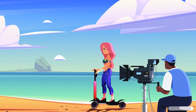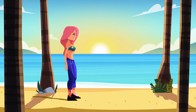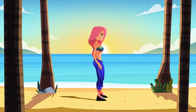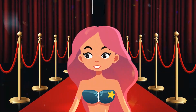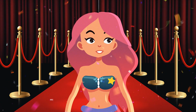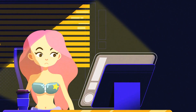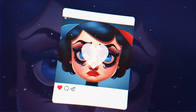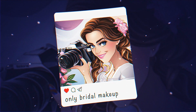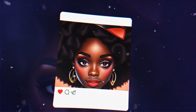Sophia was an extra who acted in the season's most anticipated movie. She was invited to the premiere among the other cast members and crew. She wanted to look her best for the event and decided to hire a professional makeup artist to do her makeup. She found 3 makeup artists on social media to choose from. Take a look at their profiles. Which one should Sophia choose?